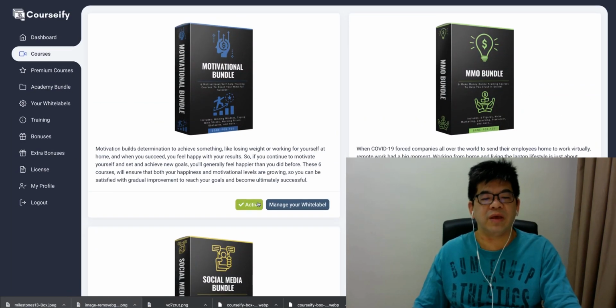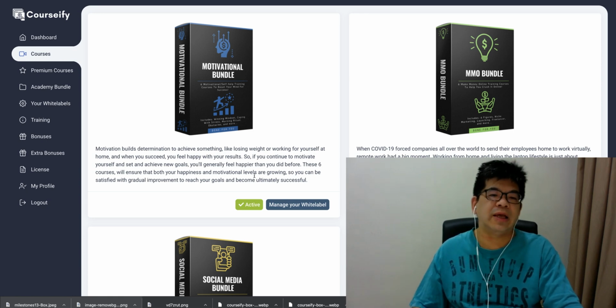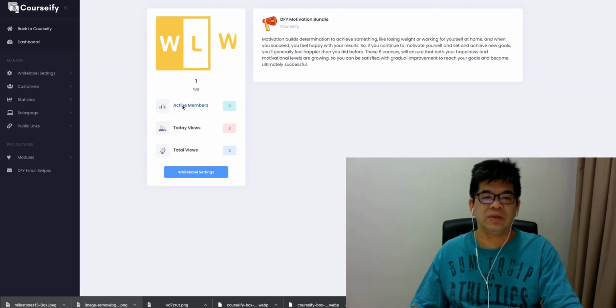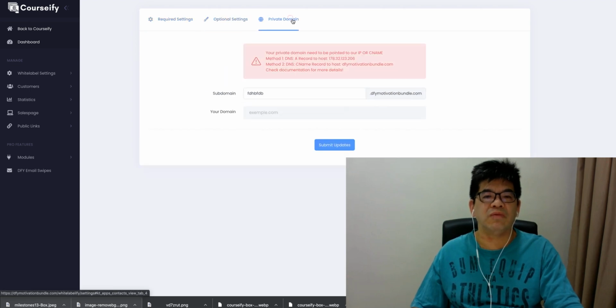You can activate a course, and once activated, it takes you to setting up the link and sales page, everything. For example, you click this one, and then it takes you to this page. Then you have all these white label settings here. You can set white label names, dashboard page title, and also the main URL. This can be hosted under our own domain, so you don't have to have your own domain, or if you prefer, you can set up your own domain. Your private domain needs to be pointed to our IP. This is optional, otherwise you can host this on your own domain.